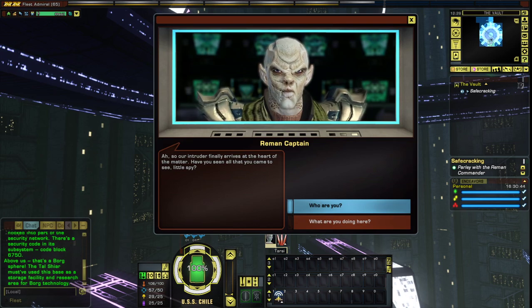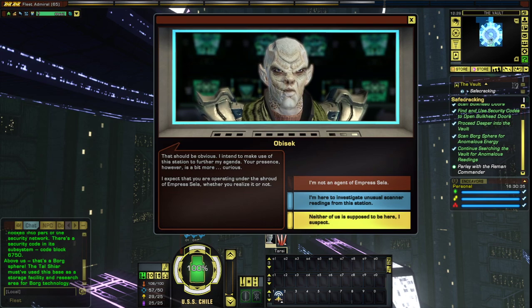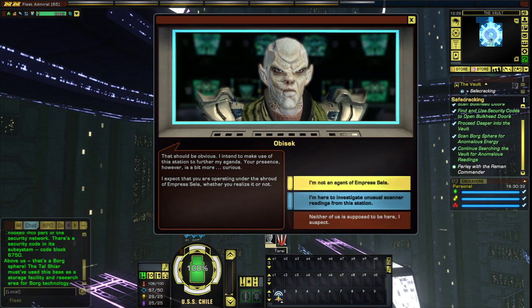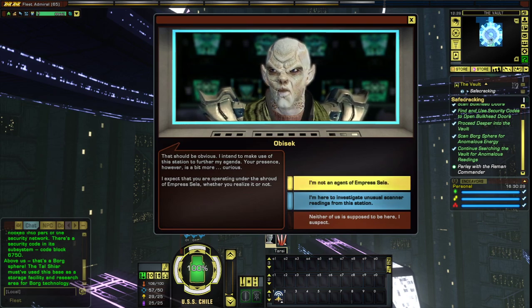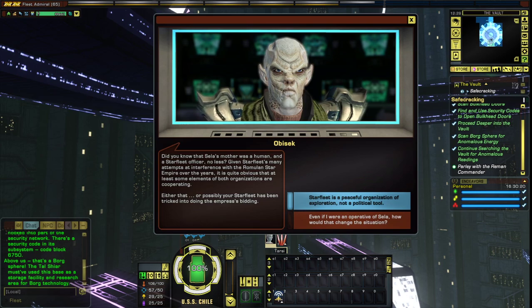Ah, so our intruder finally arrives at the heart of the matter. Have you seen all that you came to see, little spy? That should be obvious. I intend to make use of this station to further my agenda. Your presence, however, is a bit more curious. I expect that you are operating under the shroud of Empress Sela, whether you realize it or not. Did you know Sela's mother was a human? And a Starfleet officer, no less. Given Starfleet's many attempts at interference with the Romulan Star Empire over the years, it is quite obvious that at least some elements of both organizations are cooperating. Either that, or possibly your Starfleet has been tricked into doing the Empress's bidding.